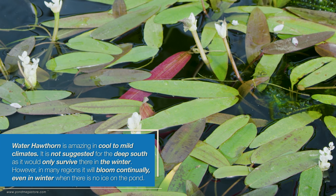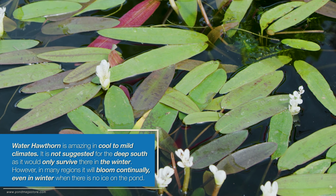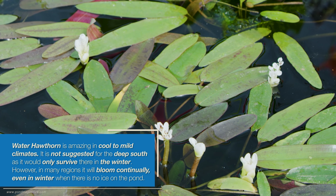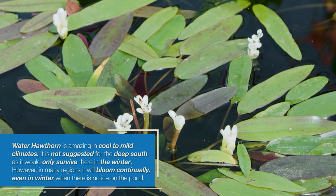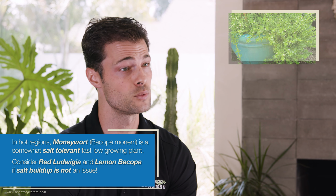Other excellent emergent plants that grow above the waterline will provide a habitat for many different types of insects, like dragonflies. Depending on your location, water hawthorn is excellent anywhere except the deep south, as it needs water to remain under 80 degrees, which most water will do in much of the USA. This is probably the longest blooming pond plant and certainly underutilized. In the hotter regions, do not pass up Moneywort, red Ludwigia, or lemon Bacopa for the edges of the pond.